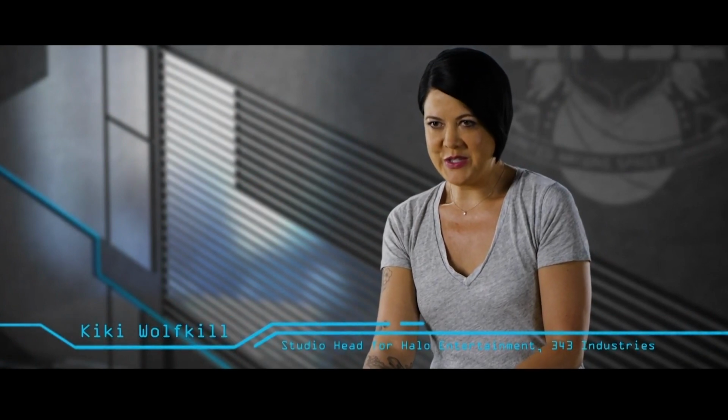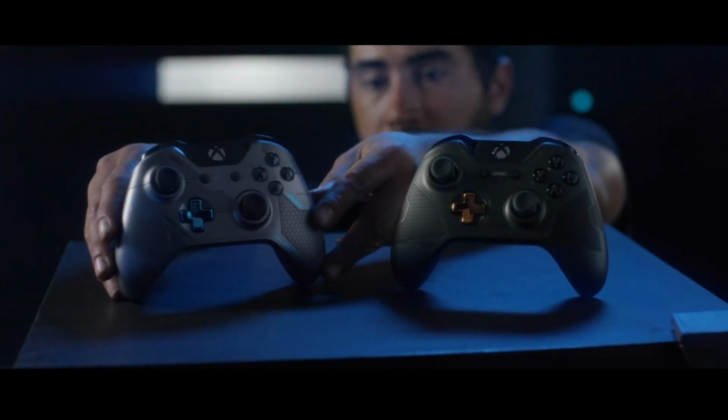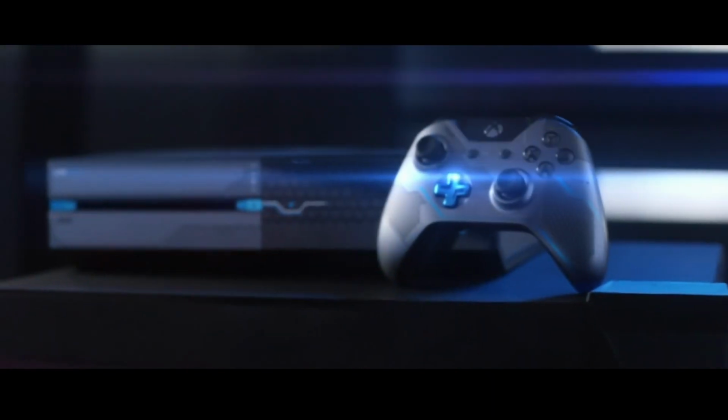We start the custom console process with a lot of brainstorming. For us, it's how do we take this object, which has to have actual function, and tell a story through that piece of hardware. This limited edition has been designed to reflect Halo 5 down to the smallest details.